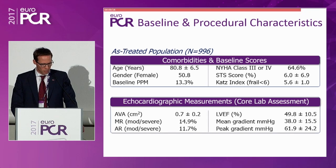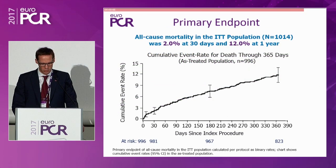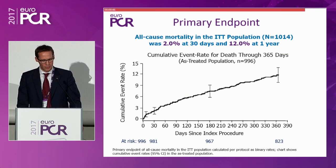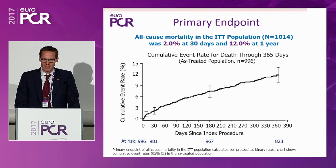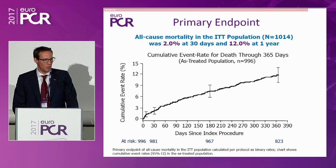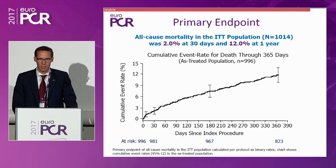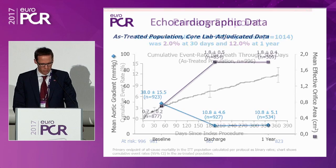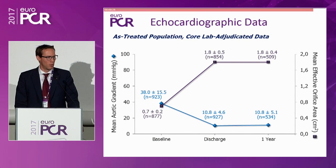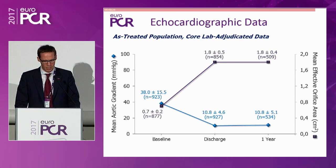Age, 81 years of age, STS score down towards 6, which would be typical of a European high-risk TAVI population, and that 2% mortality at 30 days and 12% mortality at 1 year exactly mimics the results from the randomized trials, suggesting that when you release this technology into widespread clinical practice, you can achieve excellent results. The echocardiographic data was certainly more encouraging in this, with effective orifice areas of 1.8 and low mean gradients post-implantation.